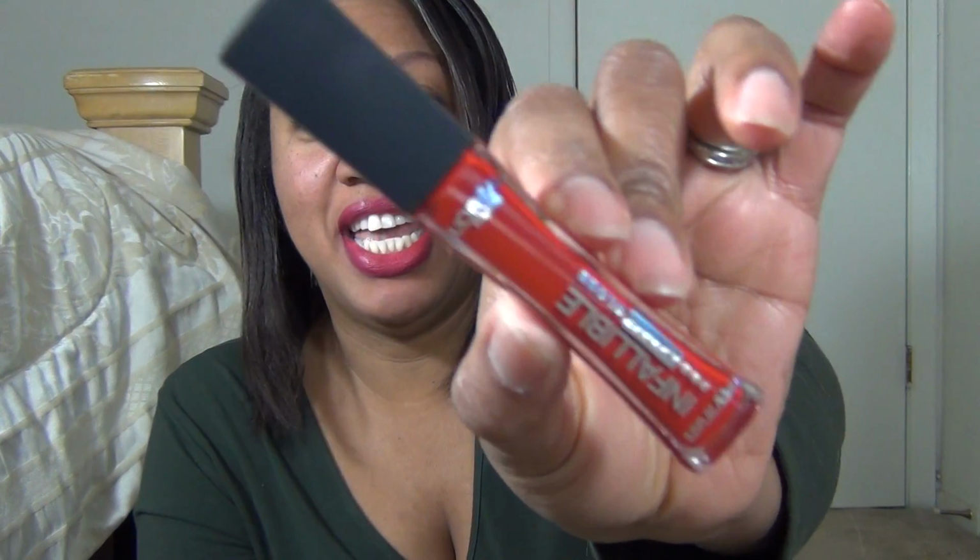Then I got one of the L'Oreal Infallible Pro Matte Glosses, and I picked up this one in Shanghai Scarlet. Nice red color. So let me just give you guys, so these are those matte L'Oreal glosses.